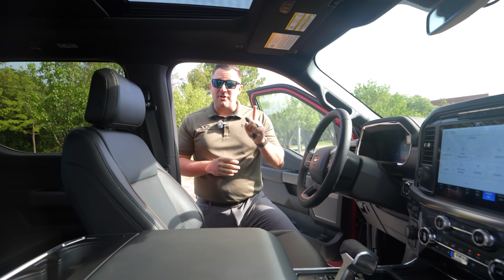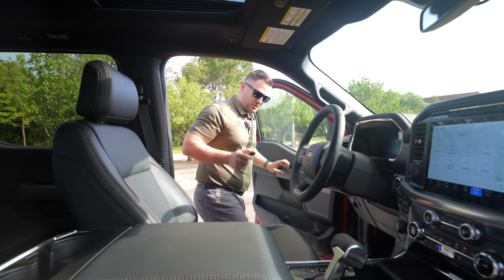Now I want to show you another thing that I love about the truck, but to do that, I need to get in the truck. So let's do that.